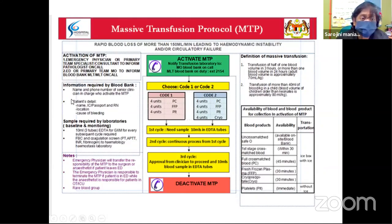Following that, we have the information required by the blood bank: the details that must be given to the blood bank to be recorded, the amount of sample required by the lab, and some notes as a reminder regarding the flow of the MTP, and also the availability of blood products for collection upon activation of MTP.